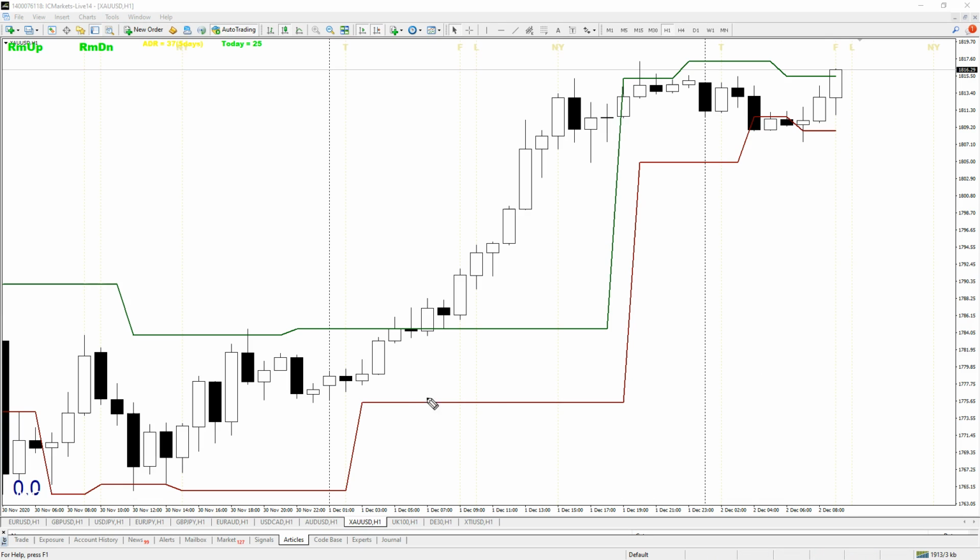Gold, well, gold just broke out overnight and didn't look back. Here's the London Open candle. As you can see, we didn't get a signal until later on in the evening, and this might be a trade this morning, a breakout of yesterday's high. Looks like a play. So let's see if the market will wait another 5 minutes.